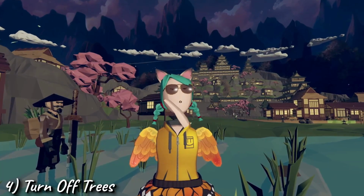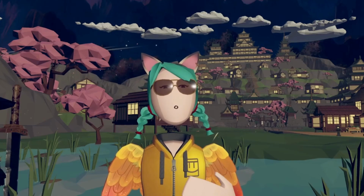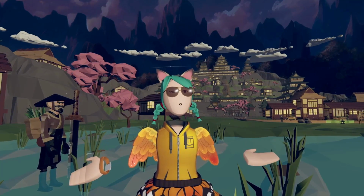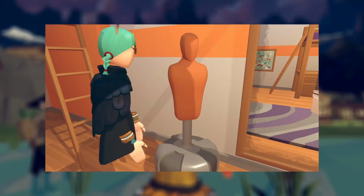Number 4. Let us turn off trees on PCVR in dorms. I've been to many custom dorms in my time, and those people on Quest 2, they build their dorms without seeing an abundance of leaves. I join, and I see leaves blocking everything and miss half of their creativity because of it. Why is it that some things can't be deleted in dorms? Looking at you, Bob the dorm dummy.